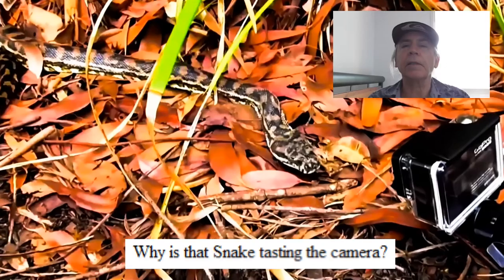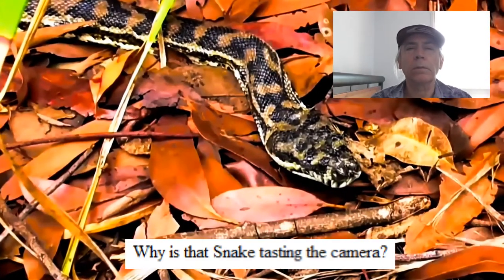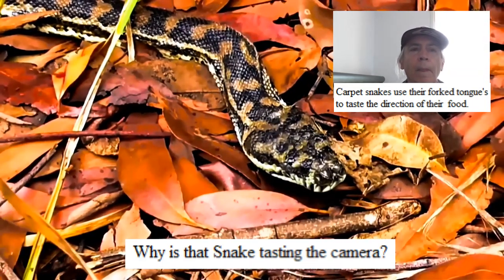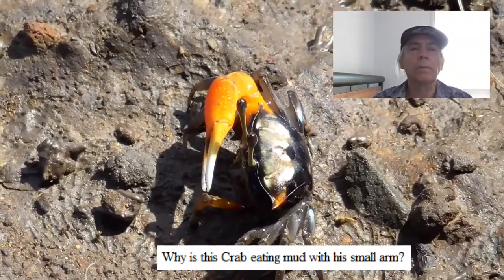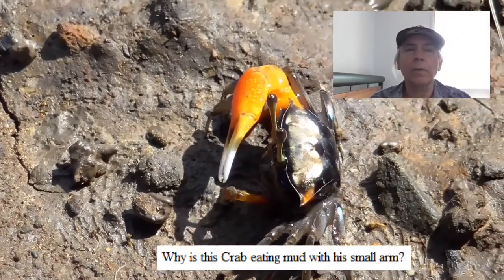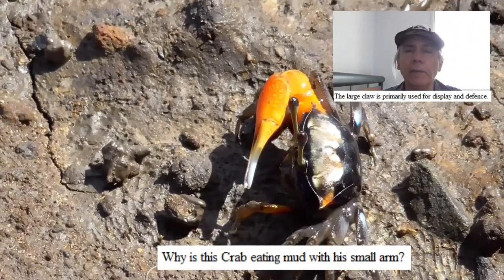Oh, look at that snake. I've got nothing here. I know, we found that at the Australia Zoo. Why is this crab eating mud with his claw? I reckon they have small claws so they can do that all day.